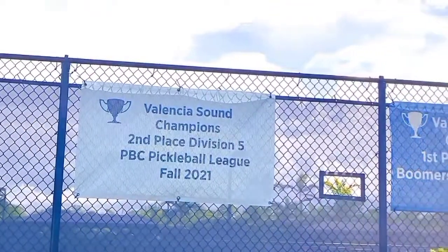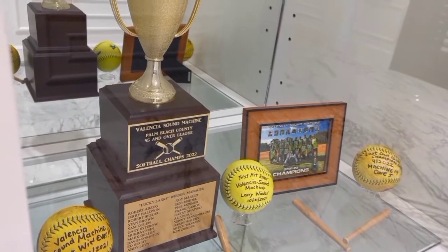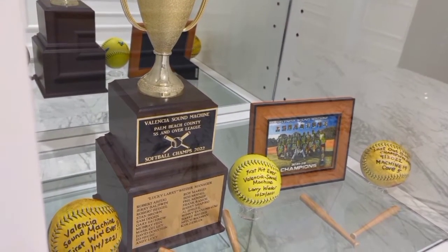Pickleball is a big deal here. They are very competitive. They treat it very seriously. They hold champions every season. So if you're into tennis and you're into pickleball, this is a great community to consider.